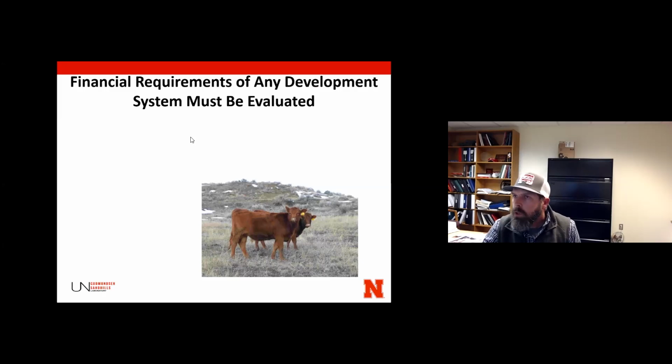The other aspect to that is the financial requirements of any development system we have. And so we've got to think about the economics of it. Just like any other enterprise that we have in a cow-calf system, we've got to think about developing heifers from a financial side. If it was a steer operation or a yearling operation, we wouldn't deem it the same way as we deem reproduction events. And so we kind of hold heifer development up on a pedestal, and that sometimes takes away from the financial side and really creates issues where we become non-profitable with that group of heifers because of our cost in those heifers.